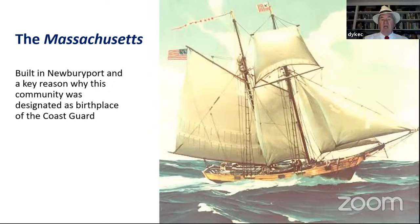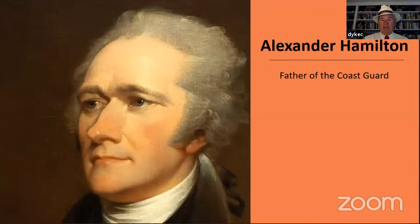And here is the Revenue Cutter Massachusetts. It was 60 feet long, a crew of about 8, had 6 small guns, and they went up and down the coast of New England, making sure that excise taxes were collected.